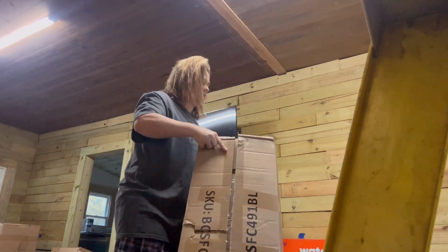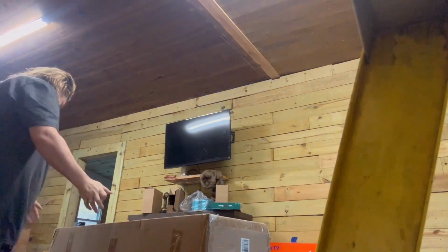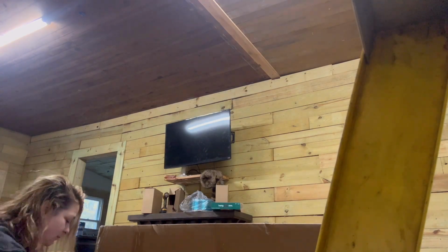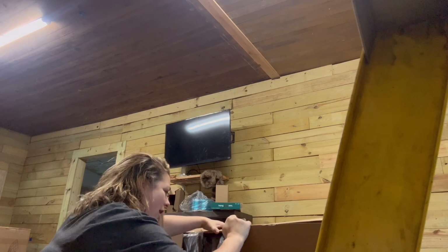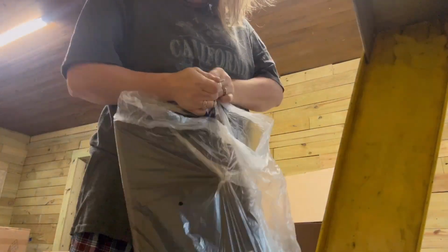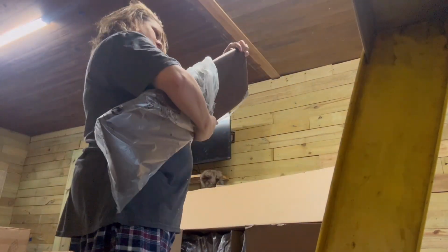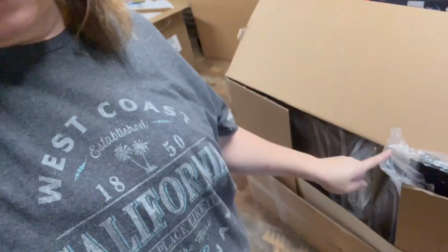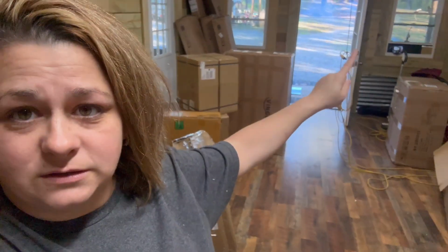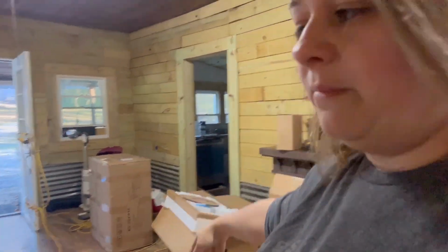Just going in the kitchen area. Oh, it is. Let's see what this looks like. It's like a suede color. So these chairs are gonna go there and there underneath those windows. These blue chairs are gonna go in the kitchen area. So that's exciting. I got 2 of those, 2 of these, and 1 of the ottoman bed. It's an ottoman that turns into a bed.